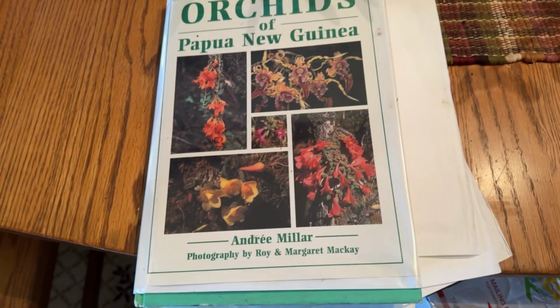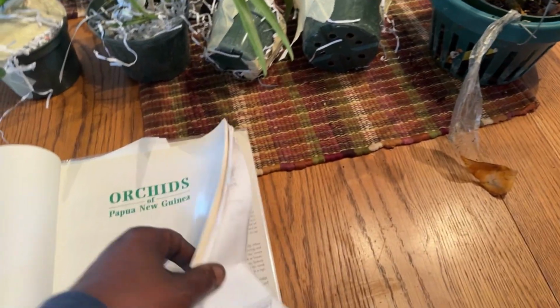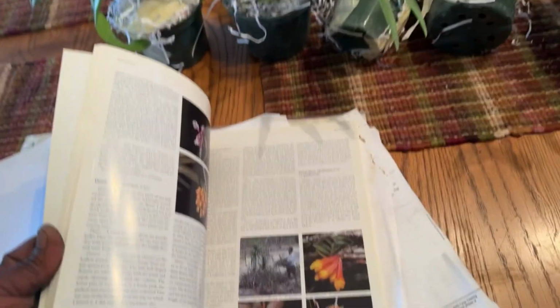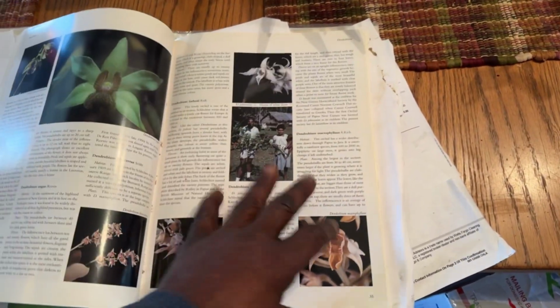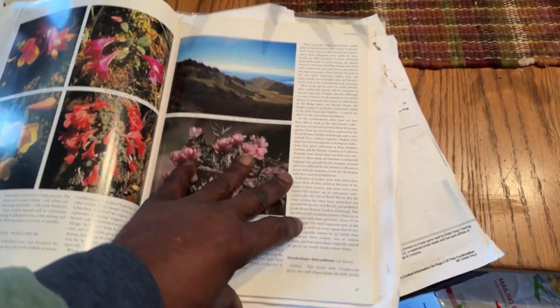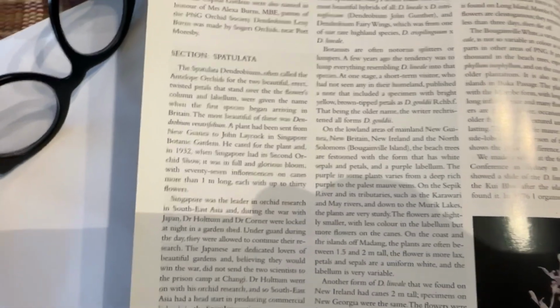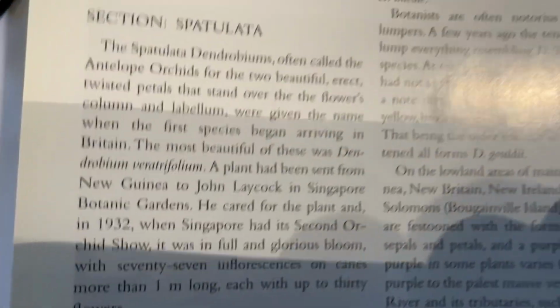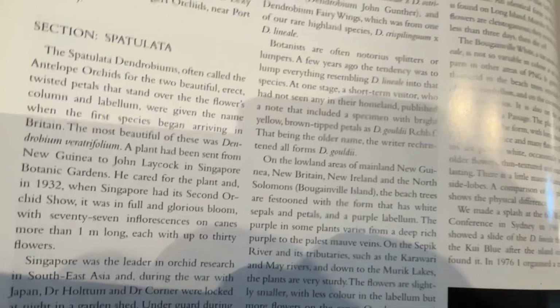But to begin, I want to do a brief little history on these antelopes. They are from Papua New Guinea. Among others, Laturias, for instance, are as well, but we are talking about the spatulata section, which is the antelopes. They are very highly regarded. The spatulata is often called the antelope for the twisted petals. The most beautiful of the first species that was discovered was ventrifolium.